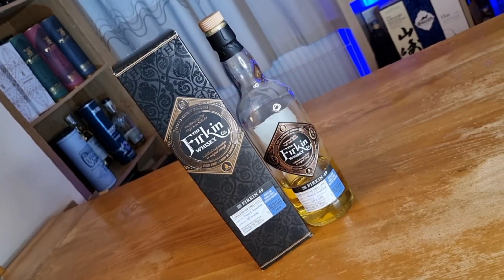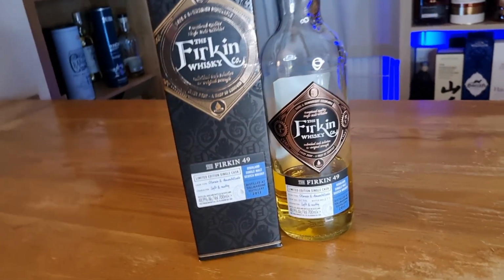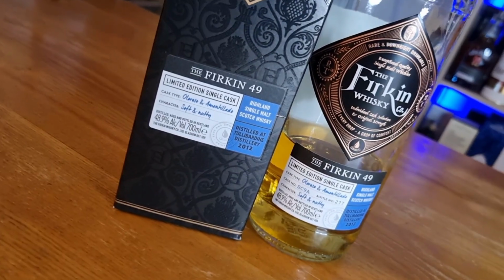This particular whisky is aged in ex-Amontillado and Oloroso casks. It's from the Tullibardine distillery, as I mentioned, which is a Highland whisky, and it's bottled at 48.9% ABV. This particular whisky retails for around the £75 mark.